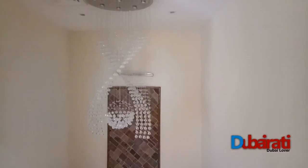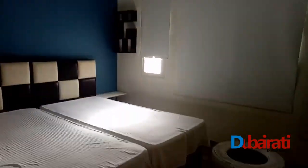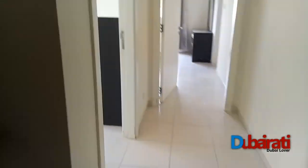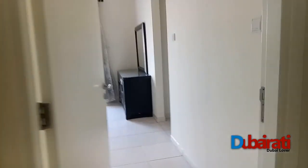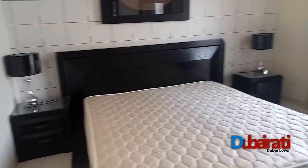kitchen. I mean bathroom, sorry. Yeah. This door is locked. This is the study. And it's a master bedroom.